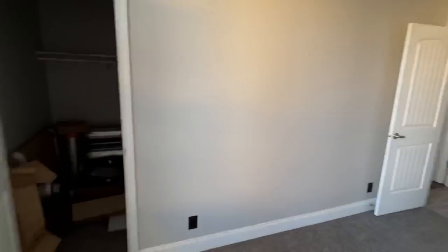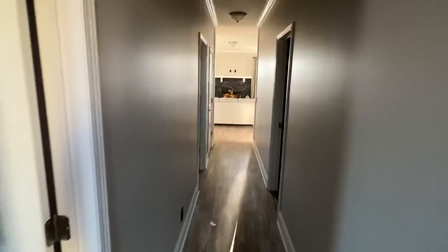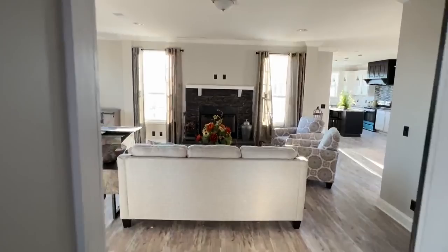Now, I'm gonna walk back down here. We're gonna check out the laundry room. Laundry. It's where you put your dirty clothes. It's where all the cleaning takes place. But first, we gotta see what's behind this door.